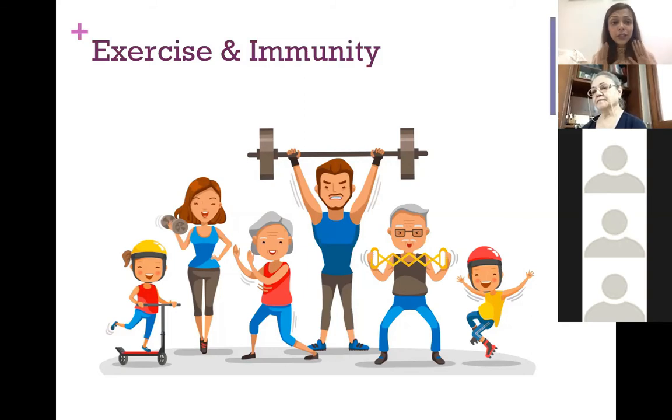So that is really important. We have to understand that food is important. We have to understand that nutrition is a lot, but it's not the be-all and end-all. We have to incorporate a good lifestyle as well for building immunity in the first place.